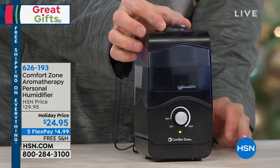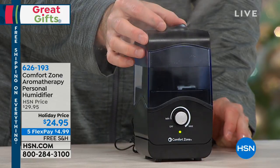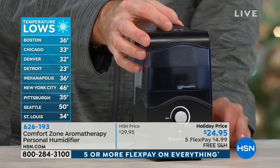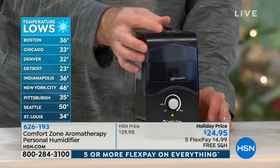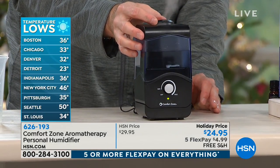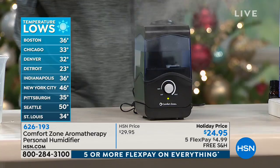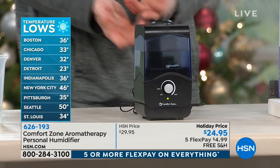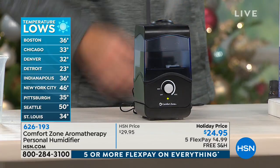Now it's also 360 degrees, so I can turn this wherever I want it to go. I like this. I like the idea that if you're not feeling well, this is something that's very calming, right? And look at the temperatures. Obviously, it's not going to cure or prevent anything. But if you're already not feeling so well, or maybe you're feeling a little blue, and look at these temperatures.